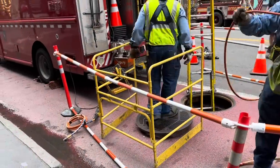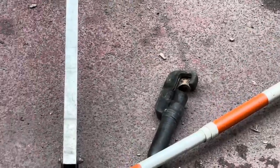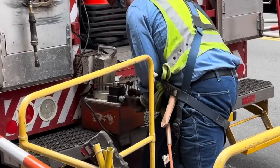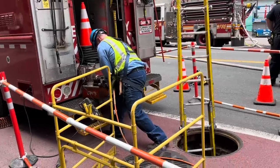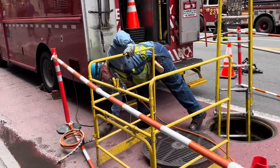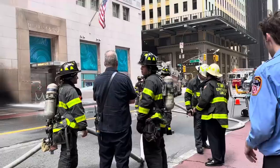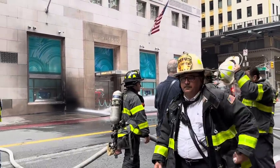Working at this manhole cutting. They're getting ready to cut here. They got these special cutters. I don't know, maybe somebody knows what they're called. They look like they're hydraulic, I guess, or something. Waiting for Deputy Chief Division 3 Commander Carlson to give a progress report on this fire.